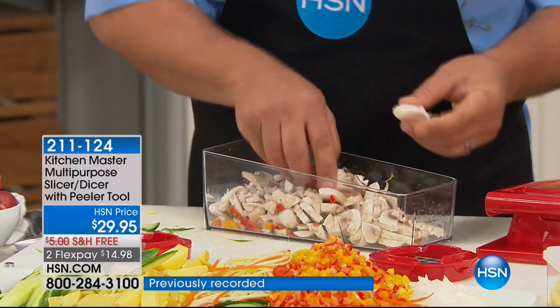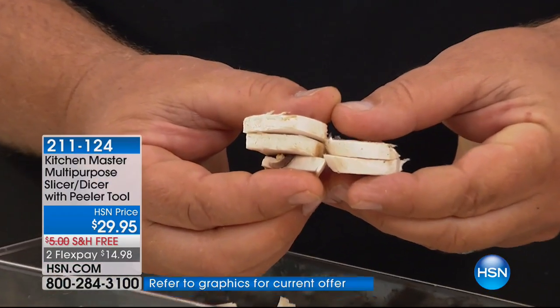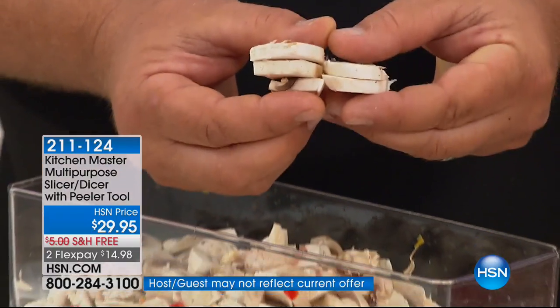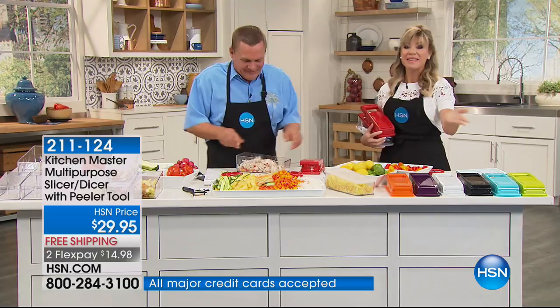I want you to see these though. Look, I'll hold a bunch of them up together so you can see every slice is exactly the same thickness, so they'll all saute up exactly the same time. When you slice with a knife, what happens? You get one thick slice, one thin slice. Which means one's burned, one's not cooked. That's exactly right. So that's never gonna happen.